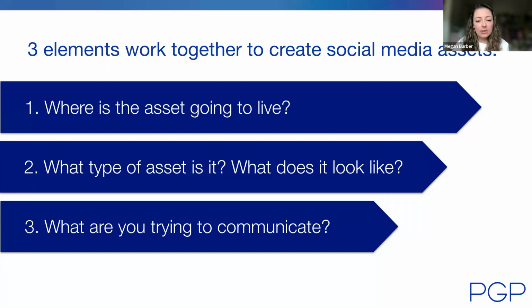This leads us to the second question, and we're going to talk through how each platform has its own image and video size requirements. And we want to make sure that we're making content that is tailored to the platforms we're posting it on. And we're going to come back to this with our examples.